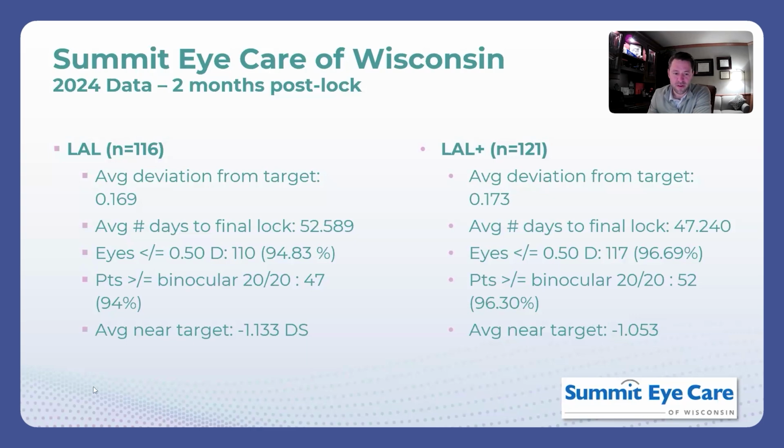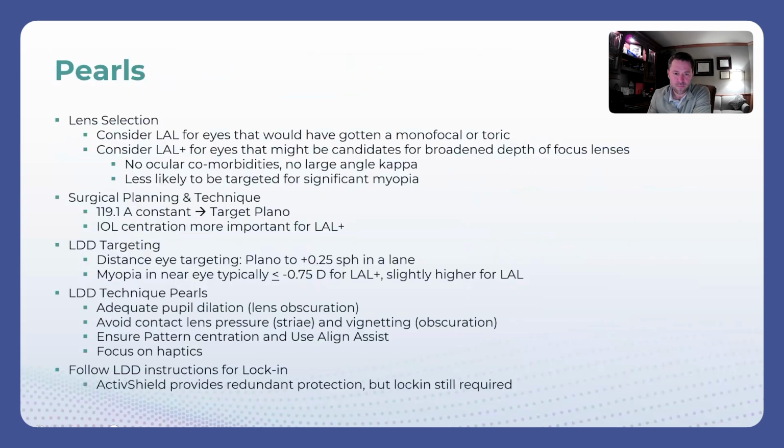So just a couple little final points with some clinical pearls here, and this is not just my clinical pearls. This is a number of surgeons and optometrists who are involved in this kind of brain trust on what to do or how to do it. And we'll talk about this again after we go through these.